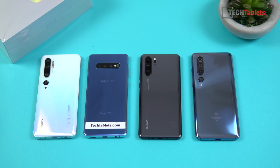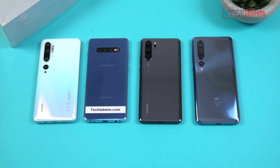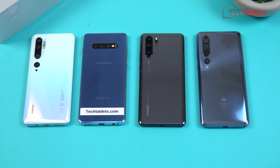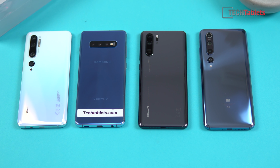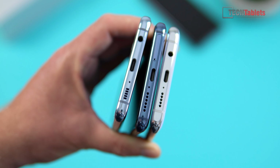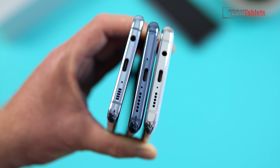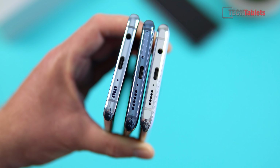So the build of this phone, as expected, is very similar to the Xiaomi Mi Note 10, which is on the left of the screen. It's a cross between, I would say, a Huawei P30 Pro mixed with a Samsung Galaxy S10 Plus, this build. You see why I say the frame is like a Samsung Galaxy S10 Plus, which is on the left here, because it is rounded just like the Mi 10, which is in the middle here.